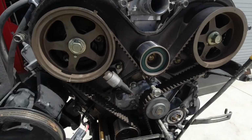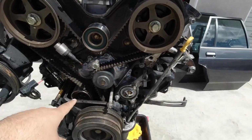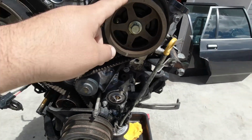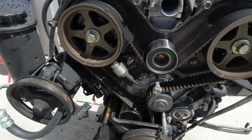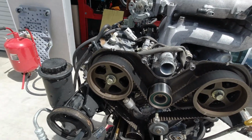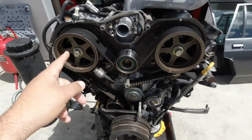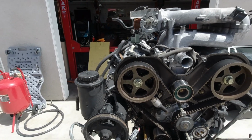So I took the timing cover off the other day to inspect this stuff, and this is what it looks like. As you can see, the timing cover is off. This is normally covered up by a piece of plastic that fits right here, and you can see the 2 cam sprockets right here. There are lines on them for the timing, so that when you do take the belt off, everything is lined up correctly when you have top dead center on piston number 1. That way these lines will all be at the top of each sprocket, and you can make sure your timing is all correct with the crankshaft so you don't have any issues.